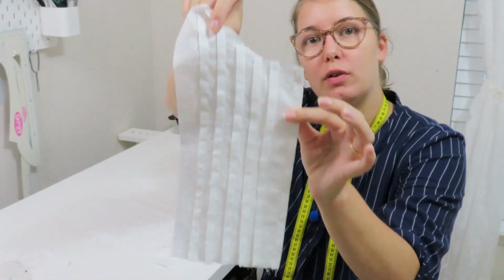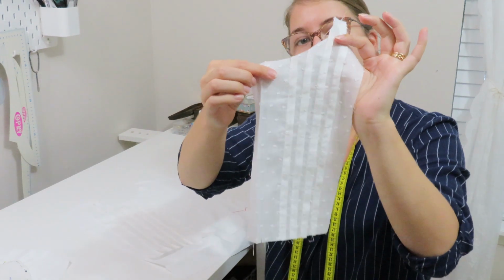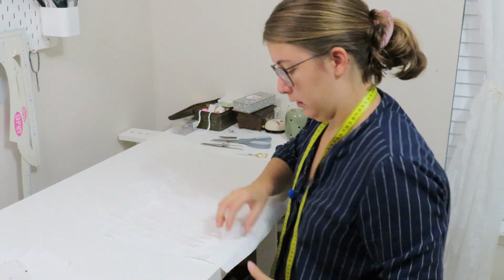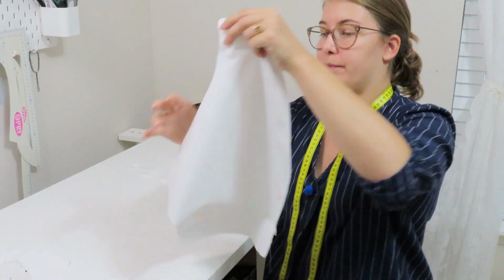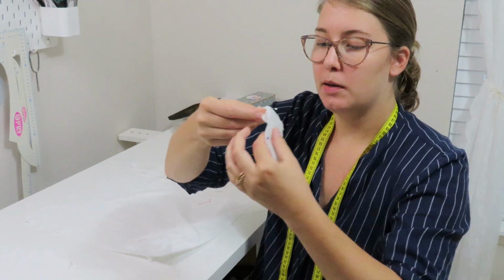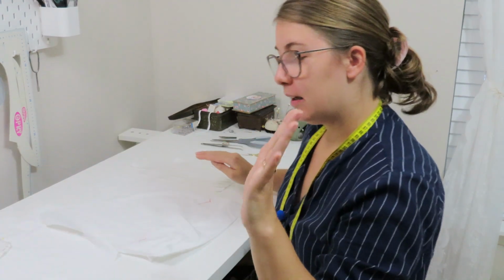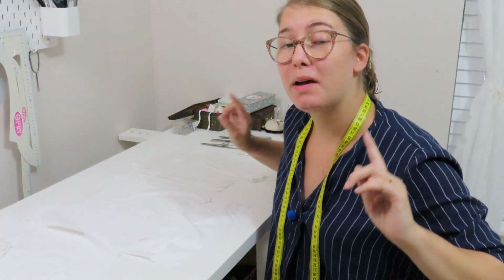So I have these two front pieces, my left and my right side, and these need to be basted on the under layer, don't even know what to call it, this piece, and then do the same with the back and like the collar back piece. I called it the facing, but it's not really a facing. And then I can attach the collar, finish the sides, sew this on, get it finished. So I'm going to get basting now, but we're getting there.